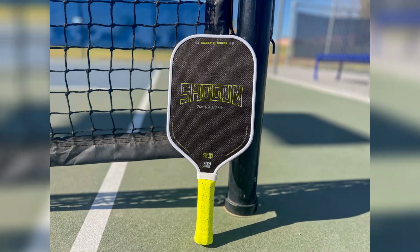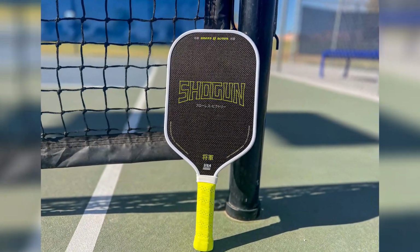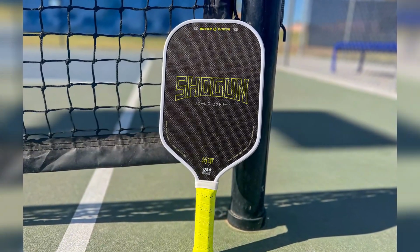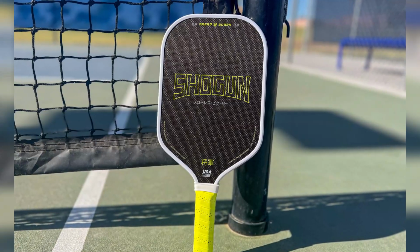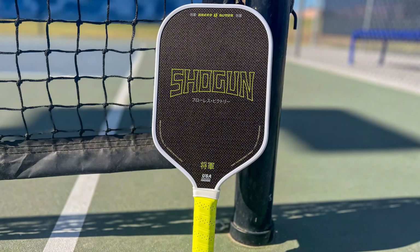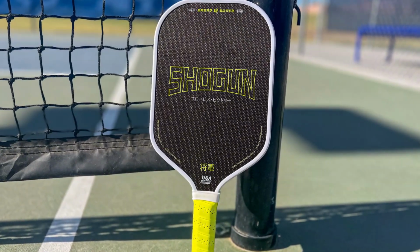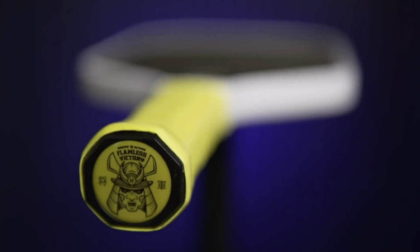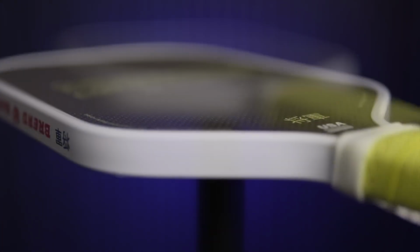It's built with a 16mm thickness, 16.5-inch length, weighs about 8 ounces, has a high swing weight, and features a unique, slightly triangular shape near the throat. The real standout here is touch. That titanium face gives you buttery soft control on delicate shots. Perfect for net play, backhand drops, and placement-focused rallies.